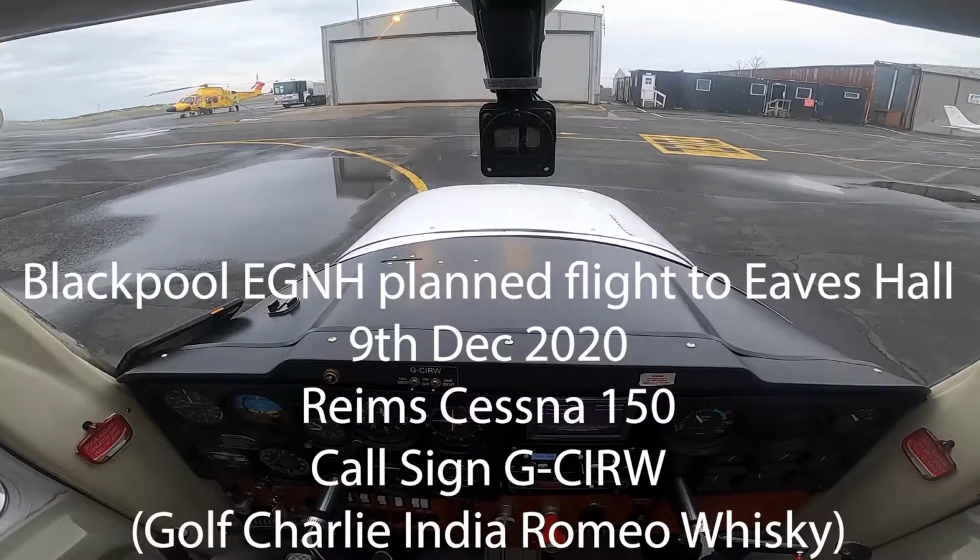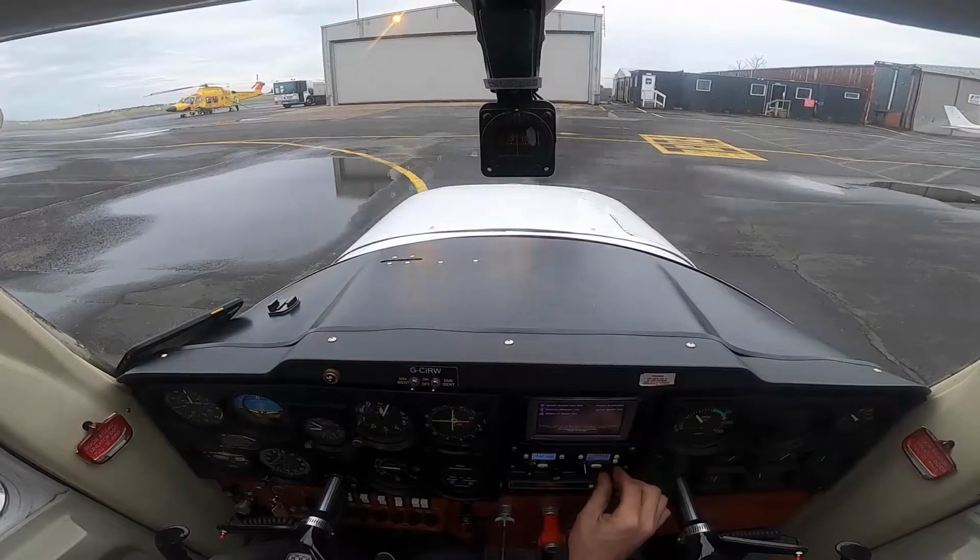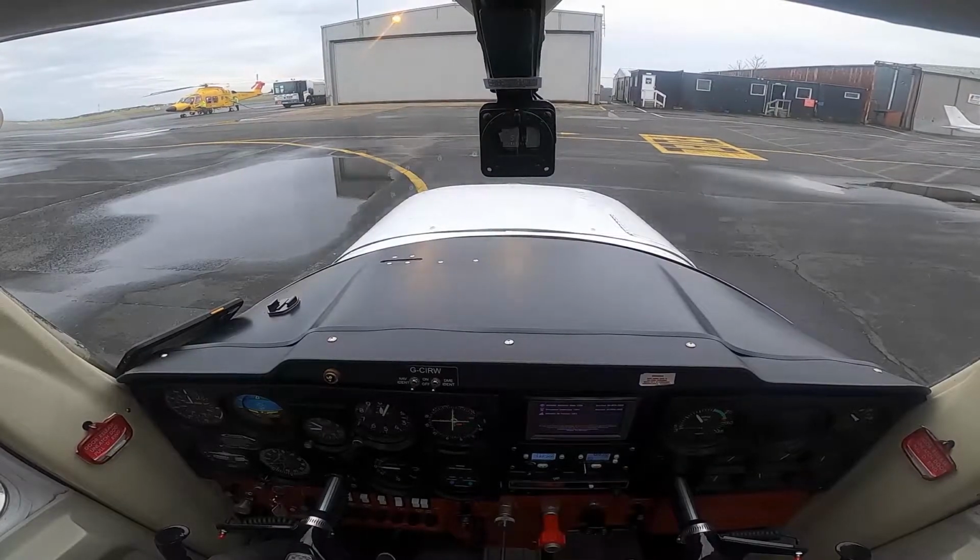This is Blackpool airfield information Quebec, at time 1220. Runway in use 28, runway surface damp, wet. Surface wind 260 degrees, 12 knots. Visibility 10 kilometers or more. Clouds scattered at 2,800 feet, broken at 3,700 feet. Temperature 7, dew point 4. EGNH 1004 hectopascals. Advise ATC that you have copied information Quebec.